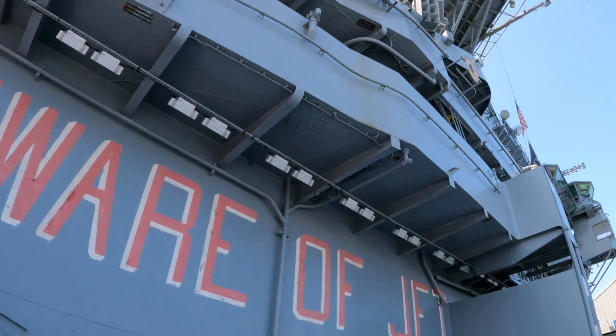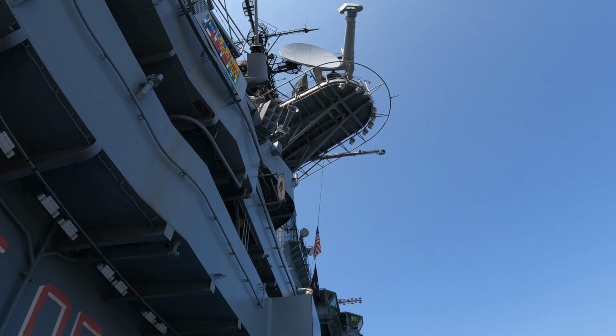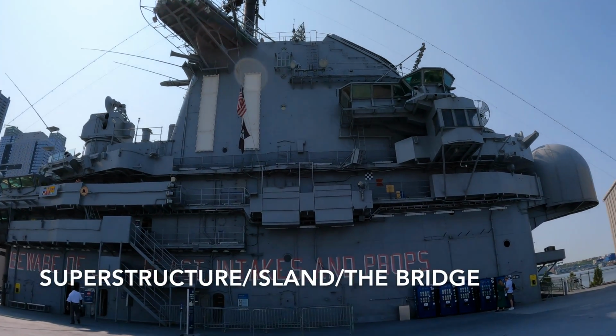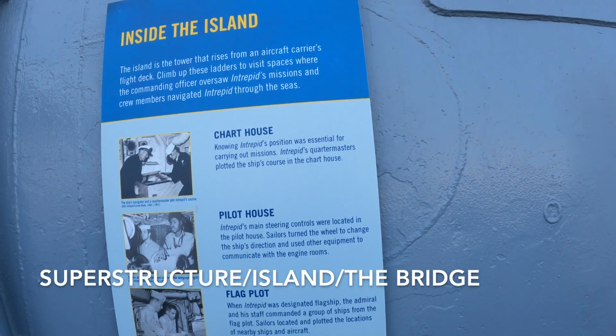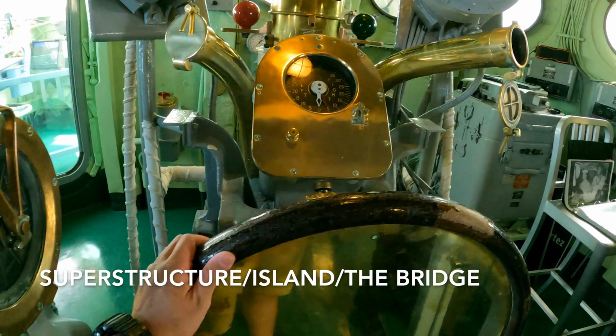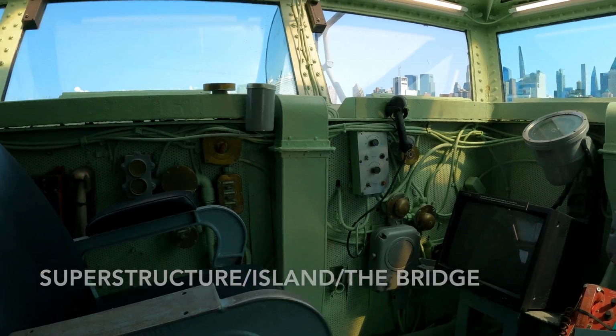And after getting from those anti-aircraft guns, we are now going back to the flight deck, and join me next time for part 3, where we are going to visit the nervous system of the ship, the command center, called the island, the superstructure, or more commonly known as the bridge. So join me next time for part 3.